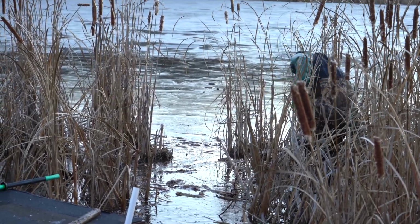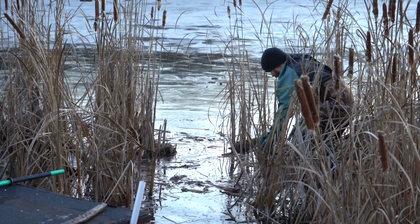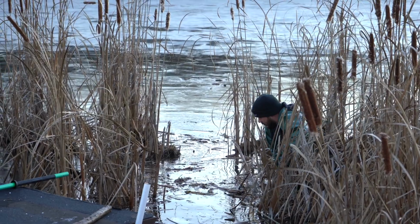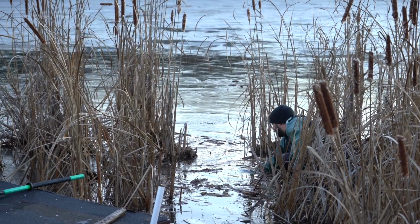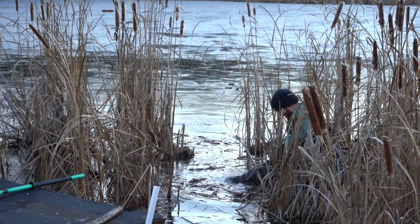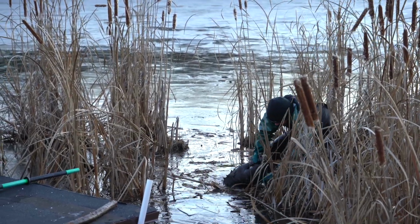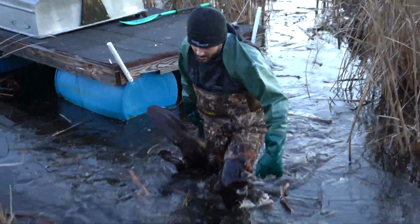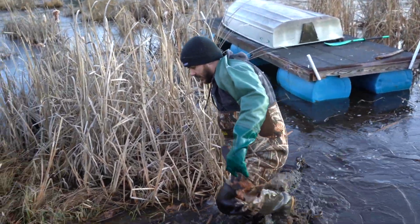Oh, shit. Seems like three. You got waders? I know, but it gets deep so fast. Yeah, buddy. That spot is dynamite. There's so many different animals.